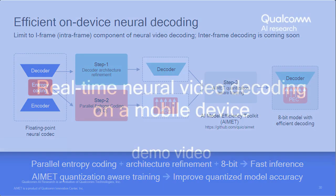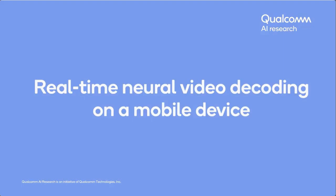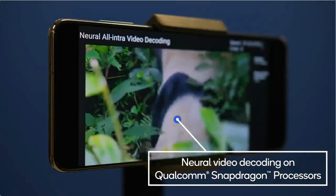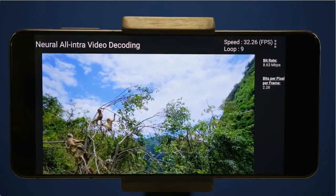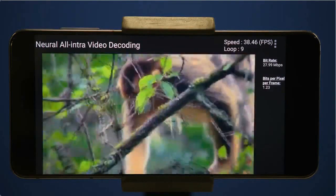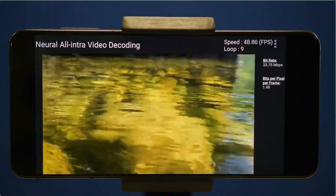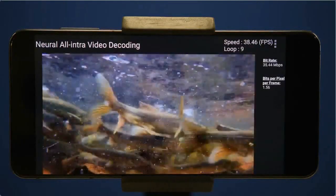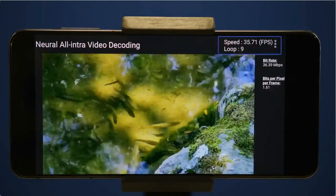All right, so we have for you a video, and I hope it will start playing now. Yeah, there we go. So here you see it on an actual phone. It's probably not visible on the screen, but this is a very high quality video, runs at roughly 30 FPS, sometimes quite a bit higher. Bitrate, if you're familiar with these numbers, this is not a good bitrate. Again, that's because we're deploying an iframe compression model.